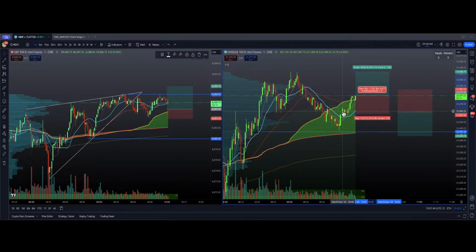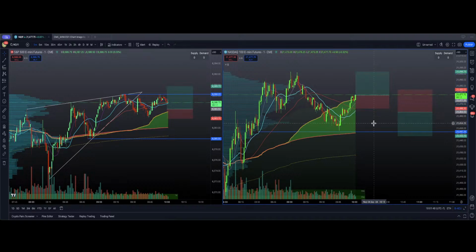It's a lot stronger than ES. ES is not likely to hold this triple top. I took it. We will see what happens.